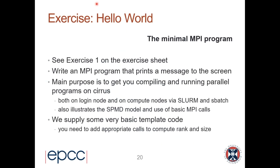And so really, the exercise between now and lunch is just the Hello World program. It's exercise 1 on the exercise sheet. It's just to get you compiling and running programs. And so the exercise sheet, which we're going to use now, I'll share a different window.